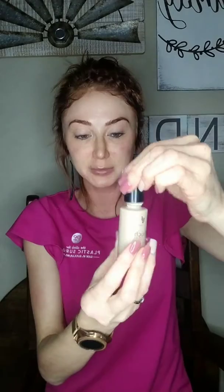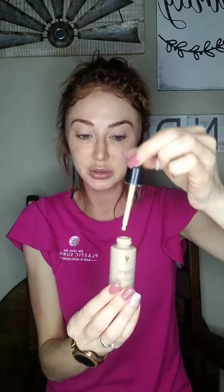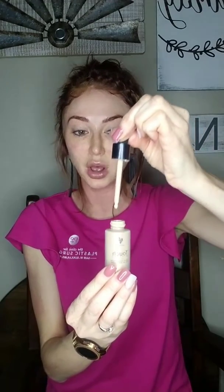So, let's do this. With this foundation, let me backtrack. You know how I was shaking it? What you really should do is squeeze the dropper and get all the foundation out of the dropper, then close it, and then shake it. That way everything in this bottle is going to be mixed. So with this foundation, you really only need about 3 to 5 drops for your entire face. Less is more, honestly.